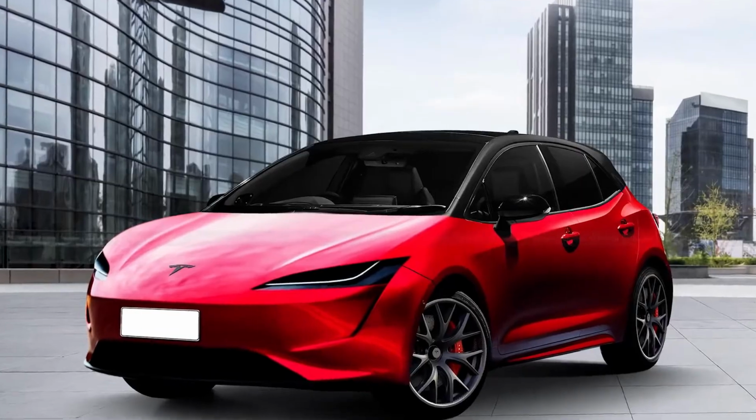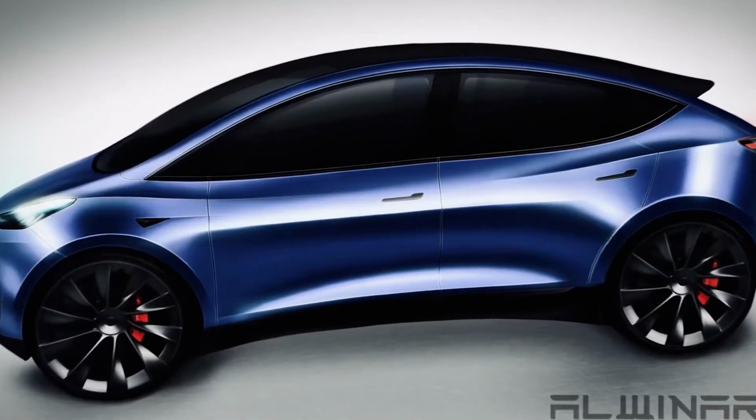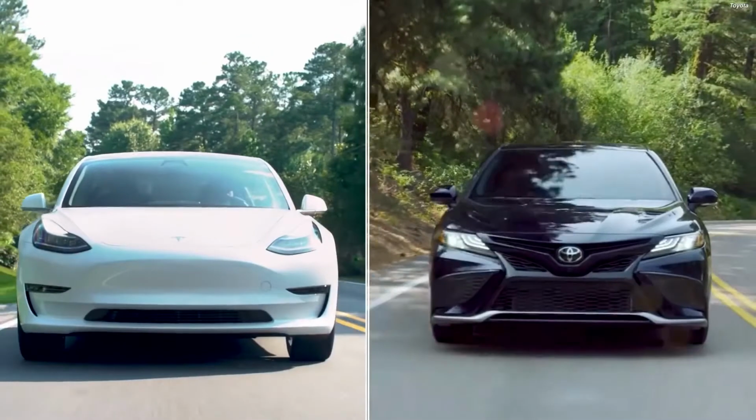The $25,000 Tesla car that has proven to be elusive is now looking more like a reality. Musk himself had admitted that the cost of the battery is a key factor as to when and if the cheap electric car will be seen. But with the cheaper tabless battery, it may not be long before we see an unveiling. Will Tesla share its tabless design with other EV makers? That remains to be seen.